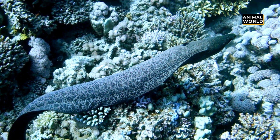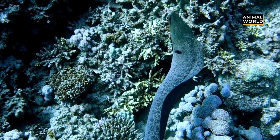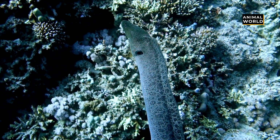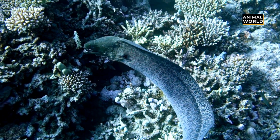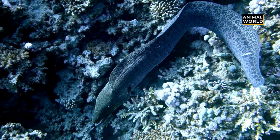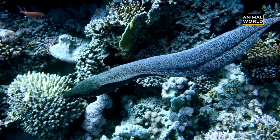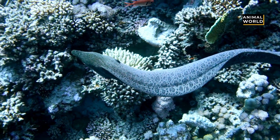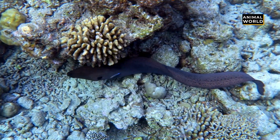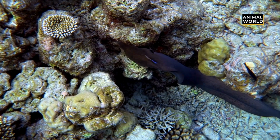Electric eels are more closely related to catfish than true eels. True eels cannot produce electric shocks like electric eels can. Electric eels have long bodies, up to 6 feet long, shaped like a cylinder. Since they look a lot like true eels, they've been called electric eels since they were discovered. Electric eels can weigh up to 45 pounds.